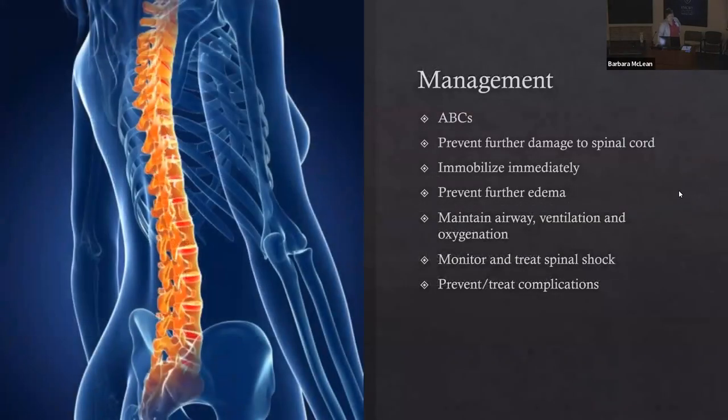So again, management: depending on where the spinal cord injury is, you can have some respiratory involvement. So I want to make sure that we support that, keeping your head of bed flat, and treating any low blood pressure.